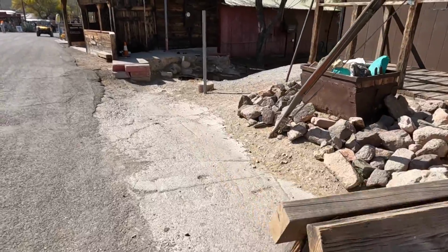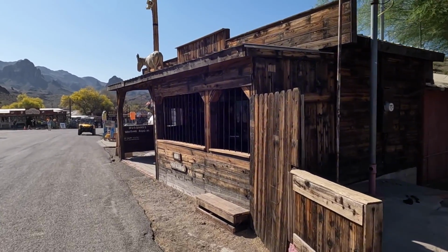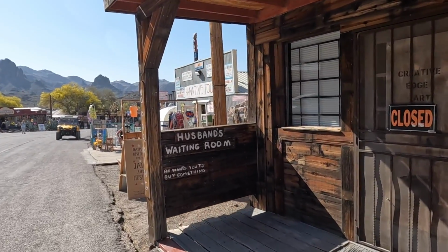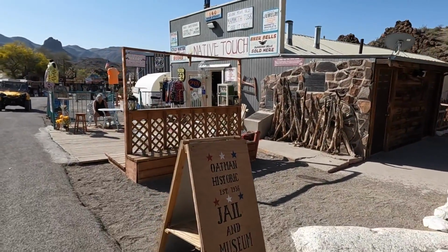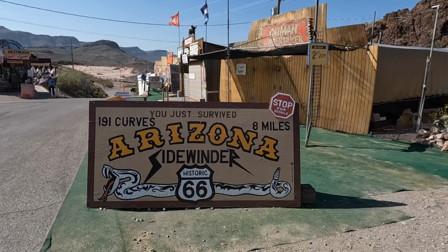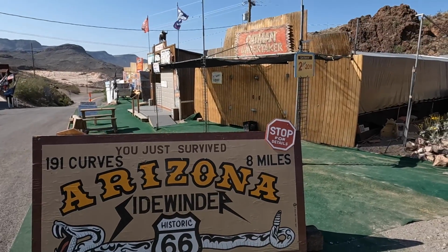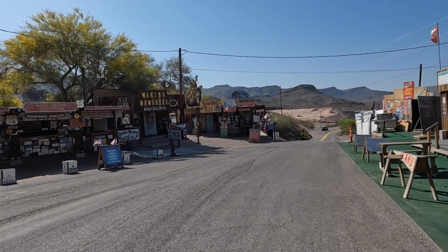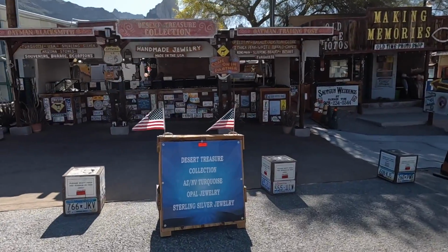Here you go, get your kicks on Route 66. Look at this sign, I didn't see it before. Husband's waiting room. He wants to buy you something. There you go, that's cute. Okay, we're Arizona Sidewinder Route 66 survivors. 191 curves over 8 miles. That's a lot of switchbacks. If you get a chance, get up here. This place is open year round.